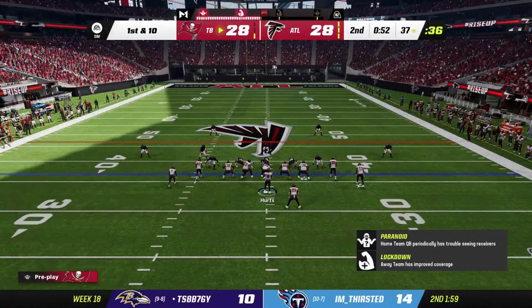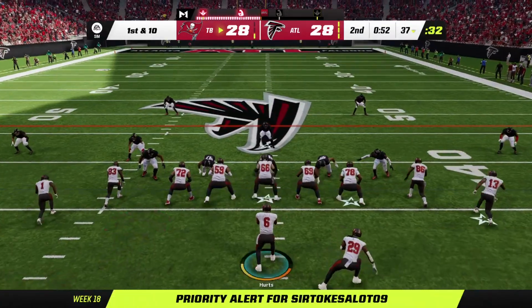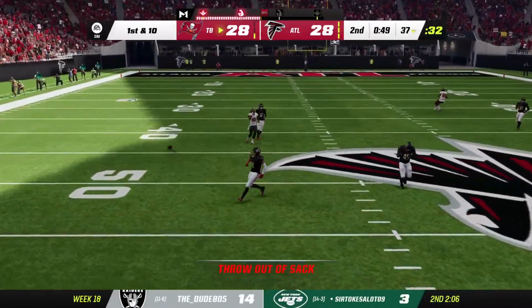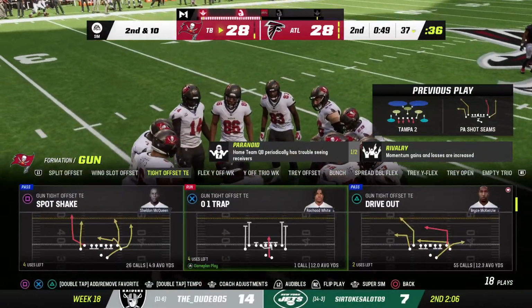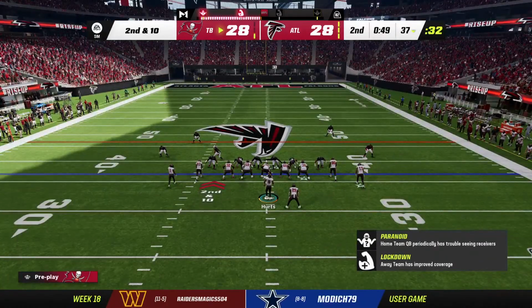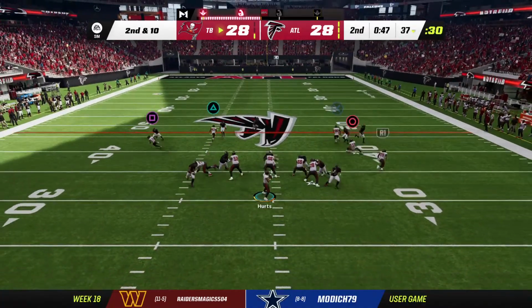Well, the Bucs going to take over now late in this first half. And with great starting field position and one timeout in their pocket, they could still come away with points here in the late going. Throwing there, but this pass is going to wind up incomplete. These two teams, they met in Atlanta earlier in the year with the Falcons winning that game. So a win here in Atlanta would give them the season sweep.